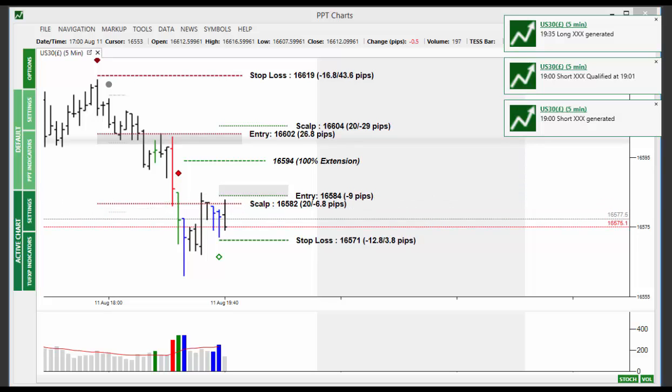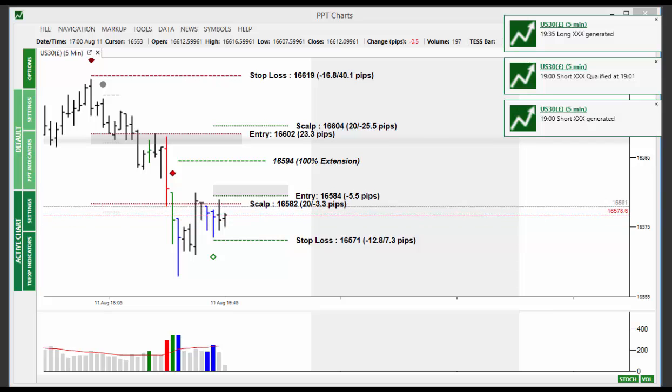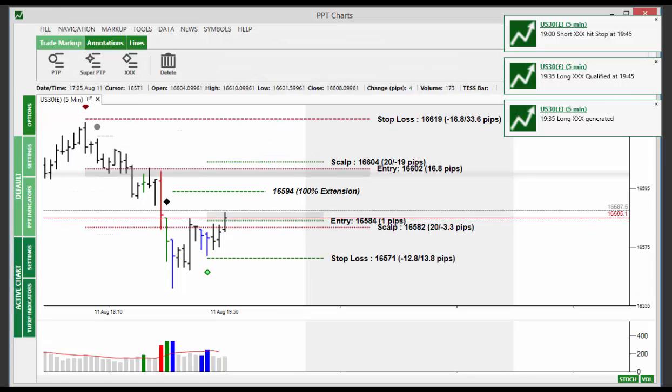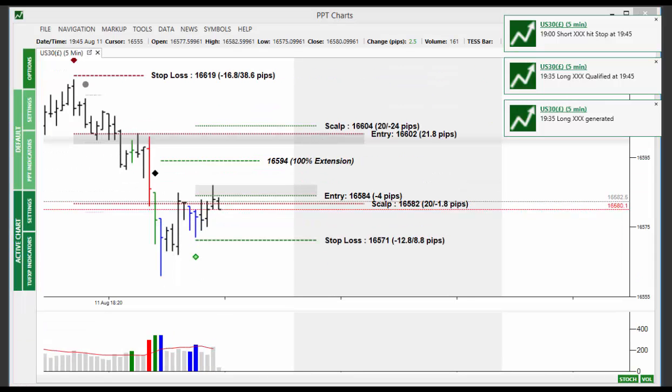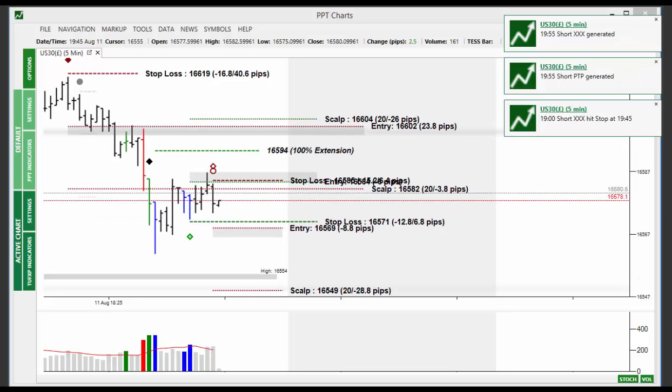and prices trading sideways. We've got the testing in the background. We've got 3 lots of testing now with the blue bars, so there's a good chance the market's likely to fill this trade, which it does. And then we see prices moving up towards the entry price there, and then we get a sell.